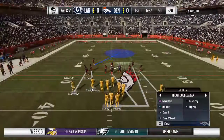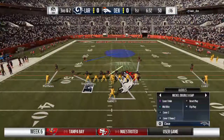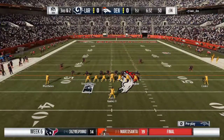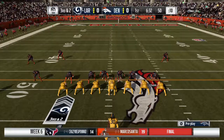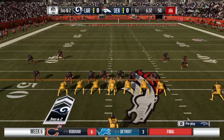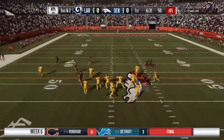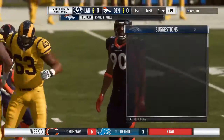After the incompletion, here now, 3rd and 2. Goff throwing again. Under a heavy rush, and down he goes.